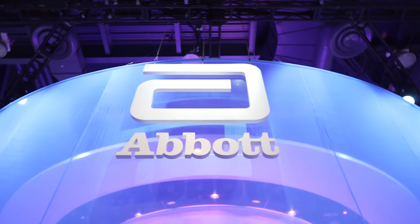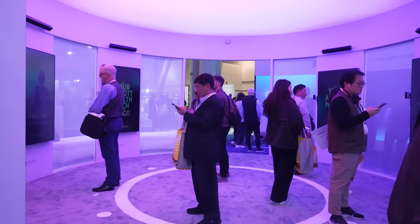Abbot is one of the key players here at CES, showing off some of their healthcare tech. Obviously, smart wearables is one of my favorite things, but this is taking it to the medical level, and they're working on some really incredible things. I got a chance to chat with a few of the representatives, so let's see what they've got here.